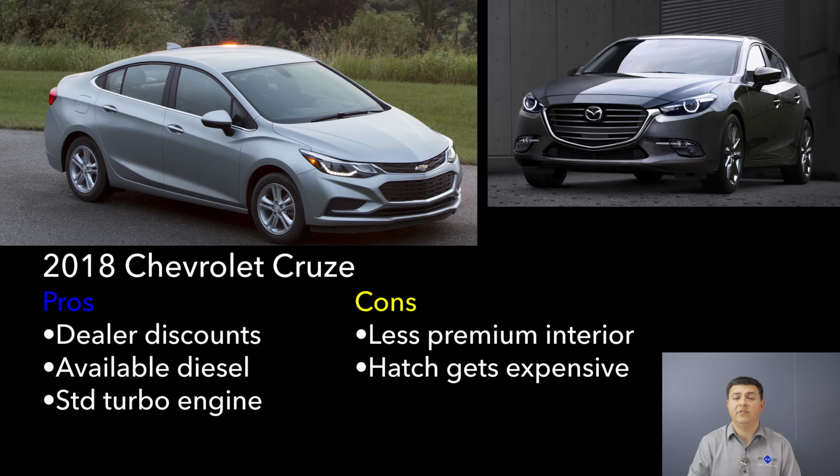Next up, we have the Chevy Cruze. It starts very inexpensively at $16,975. There's an available diesel engine, and the Cruze should have pretty big discounts at the dealer. But when you start taking a look at the hatchback version of the Cruze, you'll notice that it ends up fairly expensive. It starts at $21,320, and depending on how you configure that hatchback, it could get notably more expensive than many of the other hatches in this segment. If you're looking for a diesel compact hatchback in America, the Cruze really is going to be your only option.